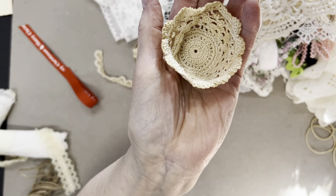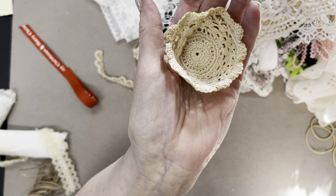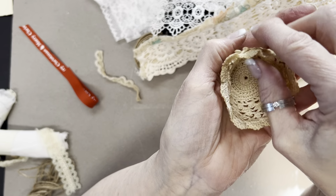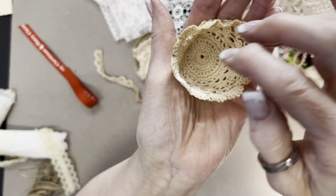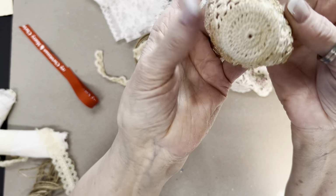Did you ever go to a wedding where the wedding favor was a starch crocheted swan or something equally goofy with mints in it or candies in it? I don't know what this is.